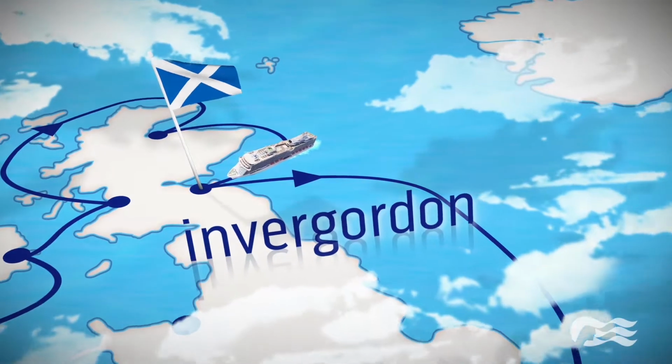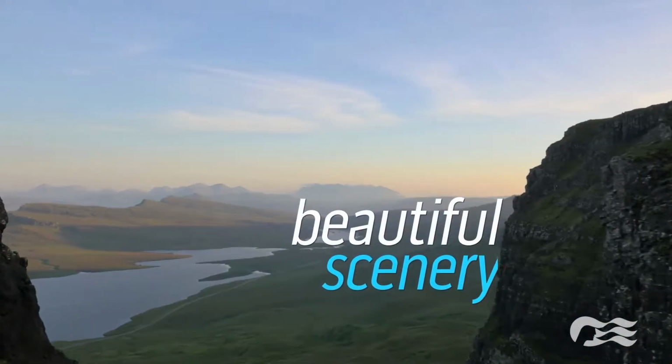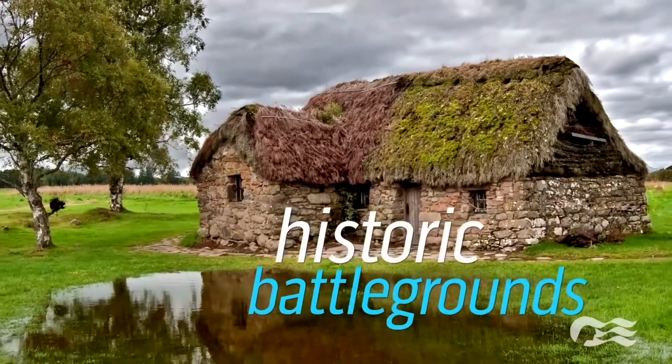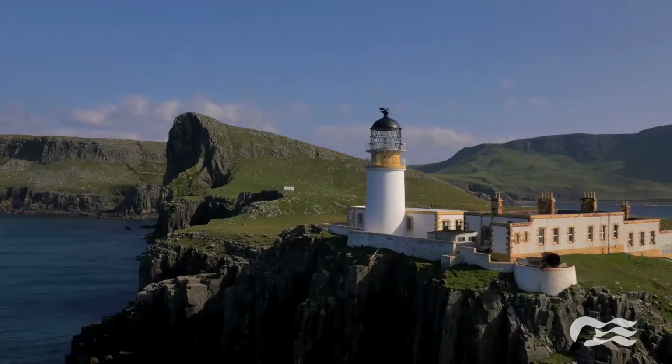Welcome to Invergordon, Scotland's gateway to the Highlands. Aerial view of a vast Scottish landscape and mountains, followed by a castle perched on a hill surrounded by gardens and fountains, a thatch-covered cobblestone building on a lush green field, and whiskey pouring into a glass over ice. Where you'll discover beautiful scenery, magical castles, historic battlegrounds, and some of the best whiskey in the world. Aerial view of a white lighthouse set on a rugged coastline.